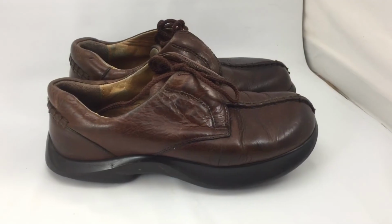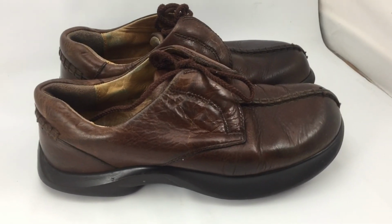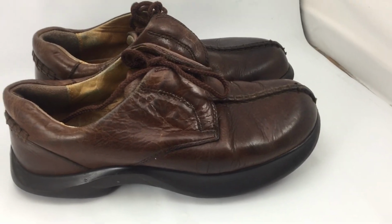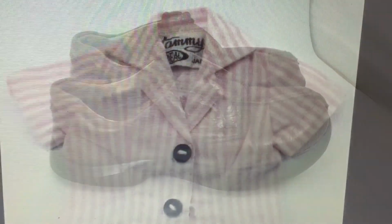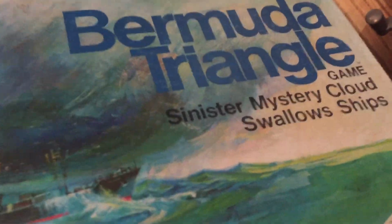These are earth shoes. I paid 25 cents for them at a church thrift store, and they sold for $28. This is a small pajama top for Tammy, and it was just laying around somewhere, and I sold it for $10.